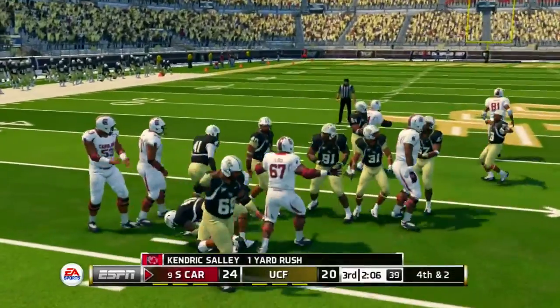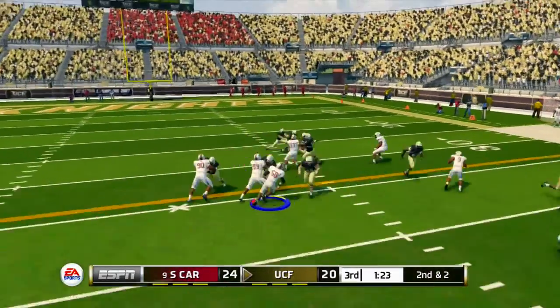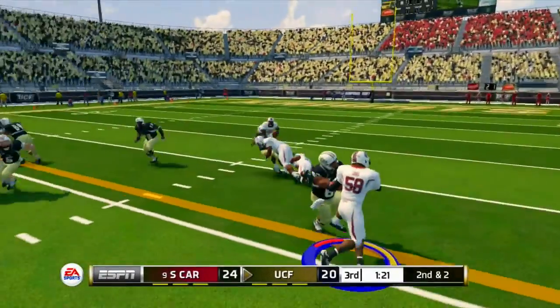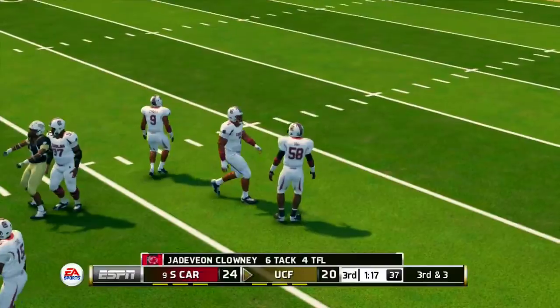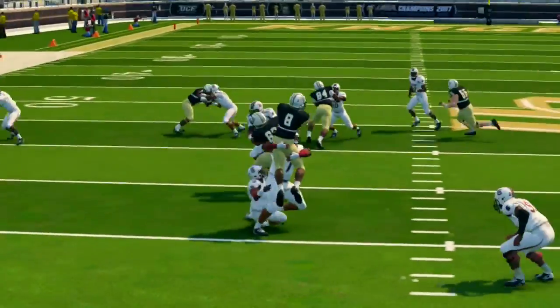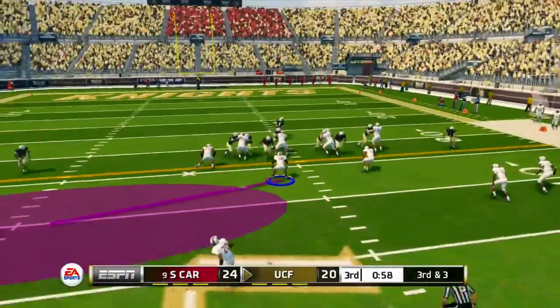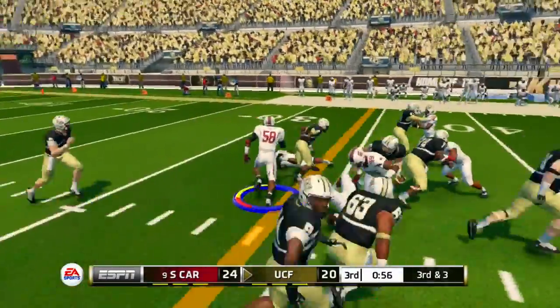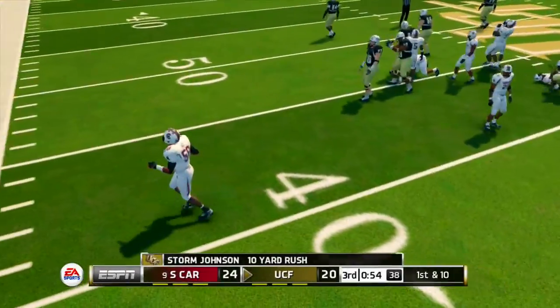And our offense is stopped again on 3rd and short. And our defense back to work quickly. And that is, are you kidding me? Storm Johnson just tried to jump over Jadeveon Clowney, and he just got spine busted to the turf. 3rd and 3, under a minute in the 3rd. Johnson gets past the marker for a 10-yard rush.